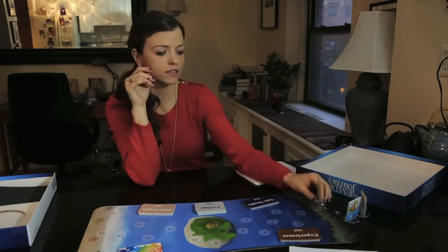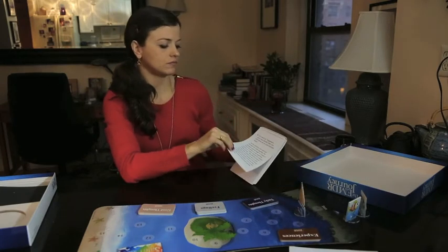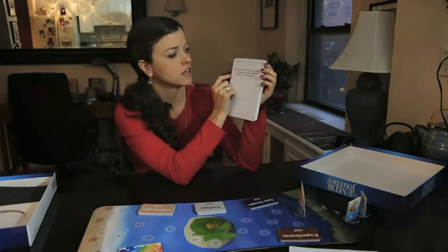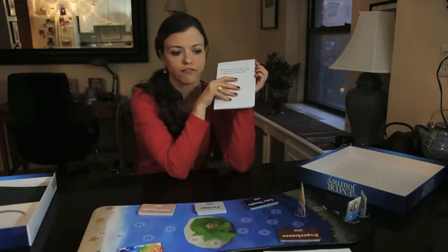Once the target's picked, the client moves to space number 2. On space number 2, this is when we're getting the client to think about the target in their head. So it says, picture the worst part of that experience in your head and draw it on the sketch pad. So there's the sketch pad here. The client draws the worst part for them.